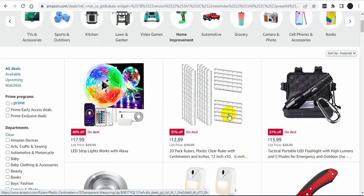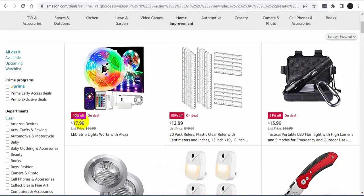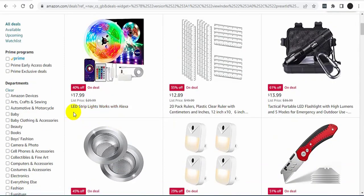Easy smart gadgets for here on Amazon Today's Deals. This is the final Today's Deal and a new product here, 40% off. That's only $18 here. This product's name is LED Street Lights, works with Alexa. I'm going to show details on this.